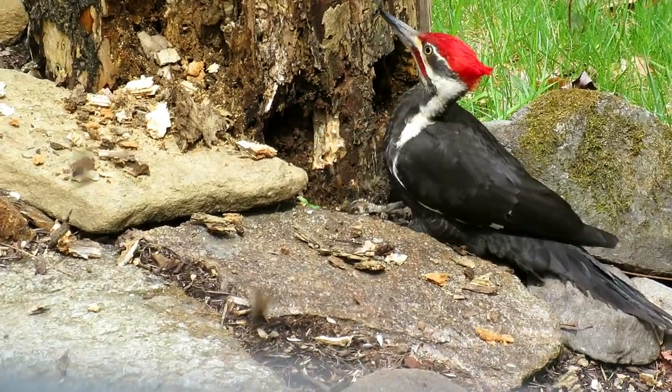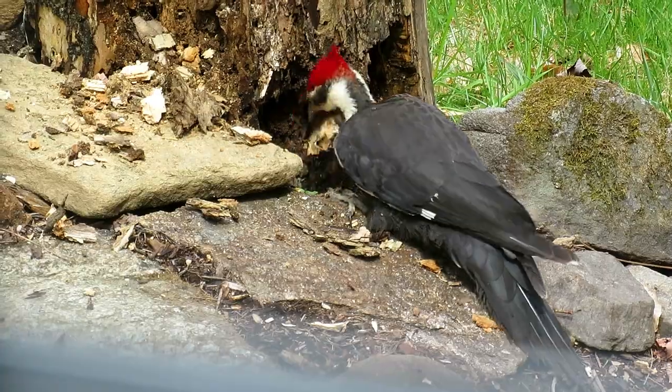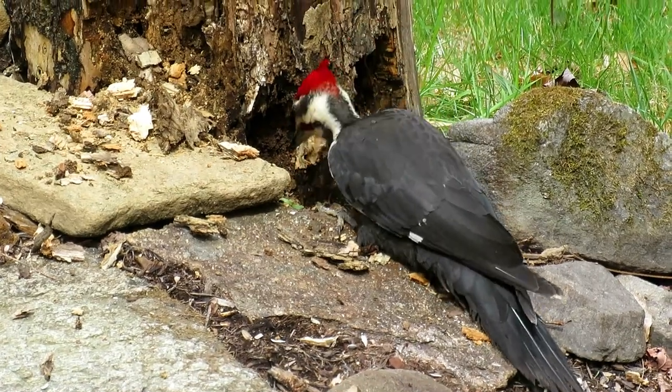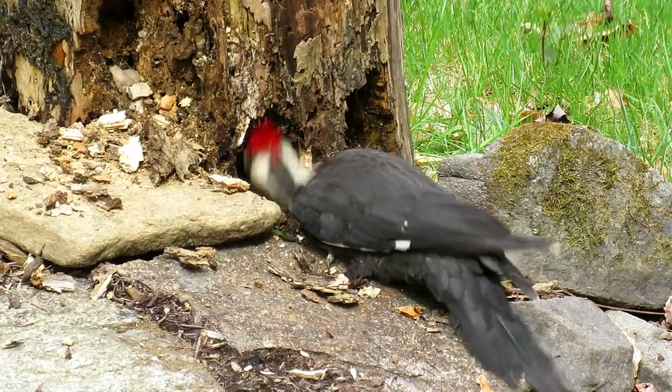Yeah, he's excited about something there. It's like finding a gold seam. He knows there's going to be a big, juicy grub down there somewhere.